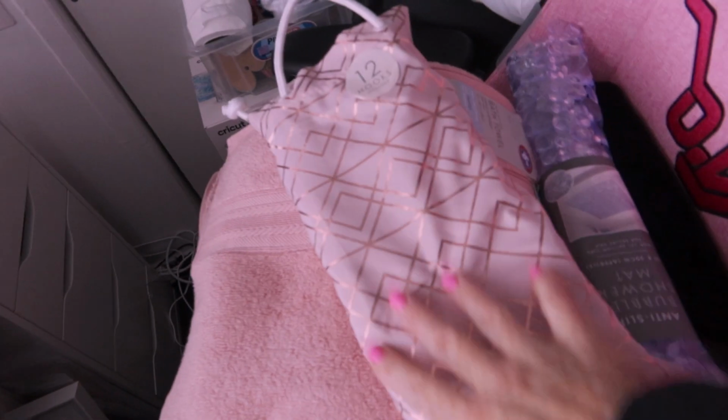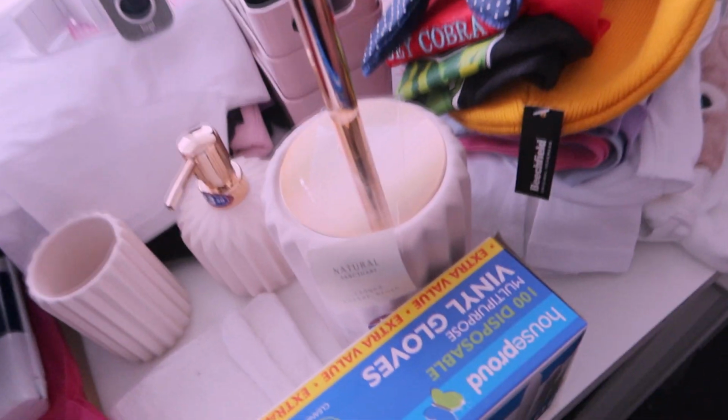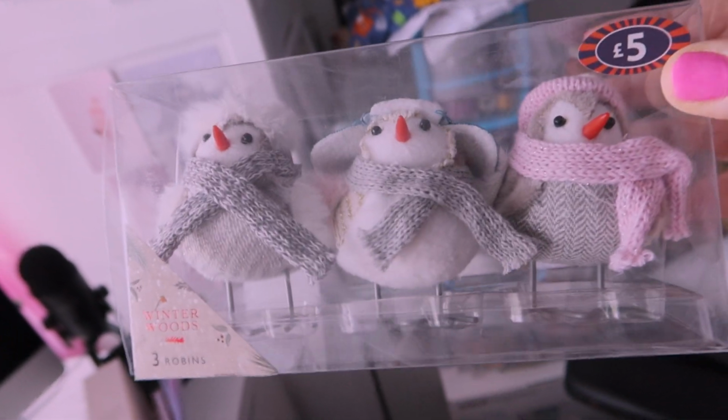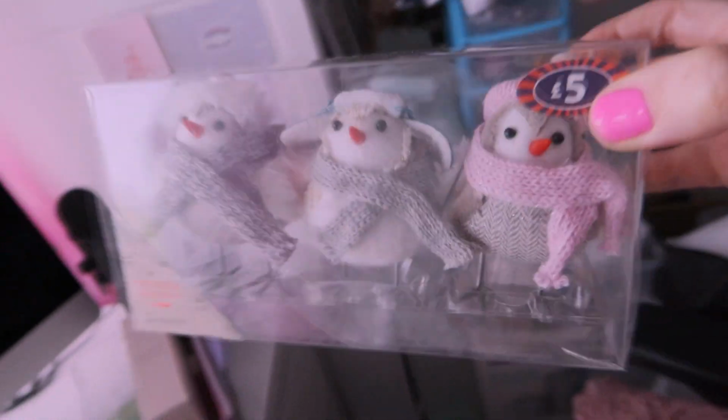I bought a load of stuff for the bathroom as well, so I'm in the middle of decorating the bathroom. So I thought I'd go for this colour, like a rose gold and pink. Bought some towels to match and some of this stuff here. We'll see how we go with that. And for Christmas, I bought some of these little robins. They were only £5 from B&M. I thought they would be nice for my granddaughter. She'd like those.